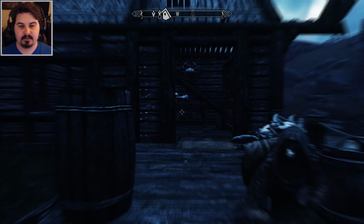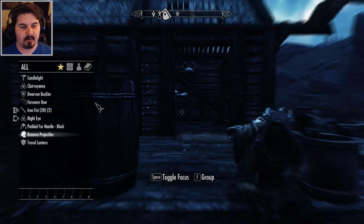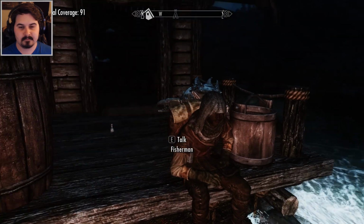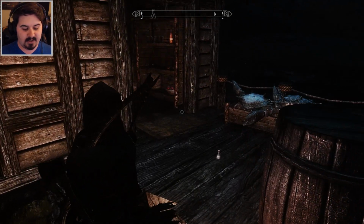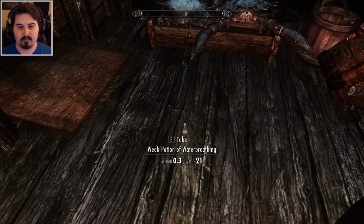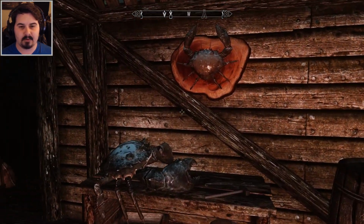Noted, noted. Just let's make sure we appear normal and put on a lantern here, wherever that is. There it is. So we can at least see what's going on around us and light our way so that whoever we interact with doesn't get spooked by us. It's best we keep a lantern out. Weak potion of water breathing. Well, nobody particularly cares if we take it, so we can always take that.